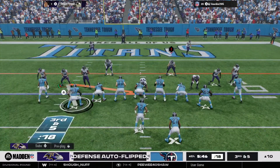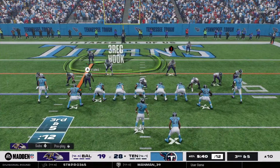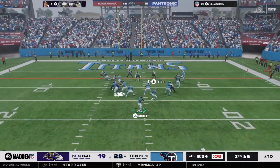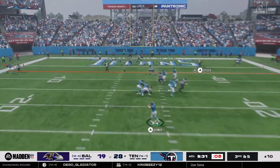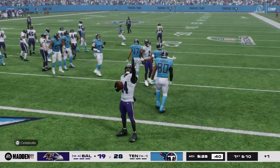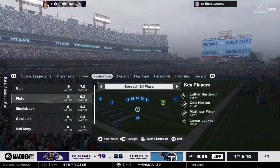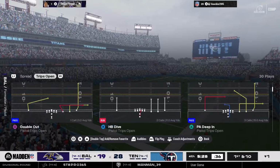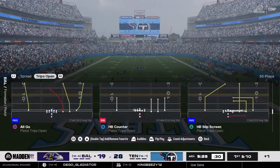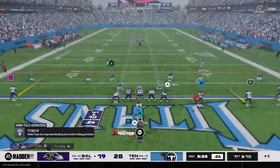About set. This is 3rd and 5. Let's go now. Mustang 19. Ready. Back to throw. And the pistol this time, Brock. 1st and 10.